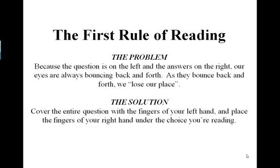What I found works very well for me is to cover the entire question, that is, everything underlined, with the fingers of my left hand. That way my eyes don't see it, but they see the possible answer that I'm reading. I place the fingers of my right hand underneath the choice that I'm reading, so that my eyes only focus on it.